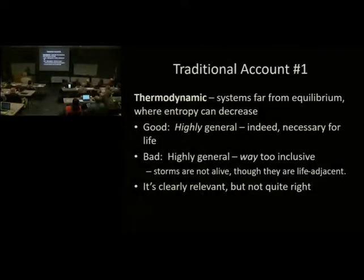Okay, so when they talk about the traditional accounts from a very, very high level, I realize there's an enormous amount of variability here, and I'm going to simplify a whole lot. There are three basic ways to think about life that people have talked about. There's the thermodynamic way, which tends to be how the physicists think about it: something like systems that are far from equilibrium, where entropy can decrease over time, right? The nice thing about these kinds of accounts is that they're highly general. I mean, they come from physics, so of course they're highly general accounts.